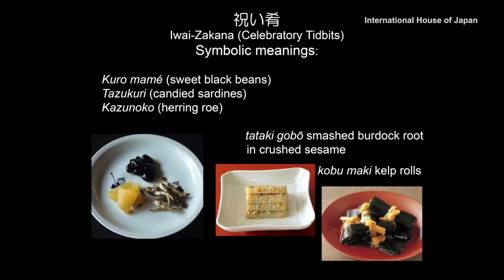But what I want to focus on now are certain symbolic meanings attached to what's known as iwai sakana, or these very celebratory tidbits. The sakana here is not fish, but the tidbit meaning. And kuromame, or sweet black beans, is a pun, if you will. Kuro is black, but also kuro, it's hard work. Mame is a bean, but it's also mame ni naru, kashikoi. You're going to be very clever, hard-working. And the idea being that if you work hard and are earnest, you get your reward of the sweet bean.